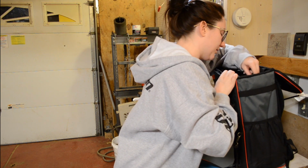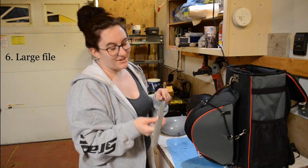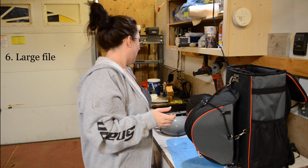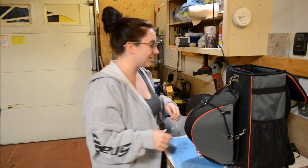What else do we have? We were given a large file. This is the largest file I have ever seen in my life. Not entirely certain what we have to file, honestly.